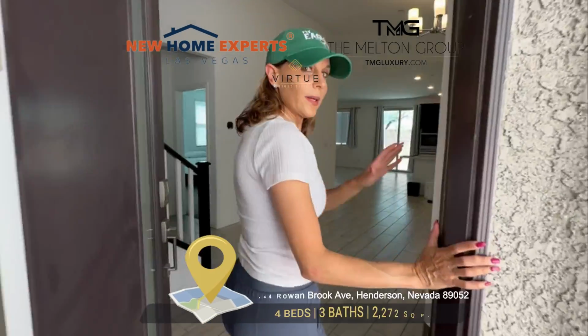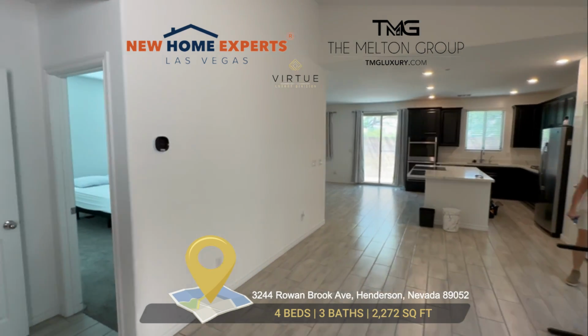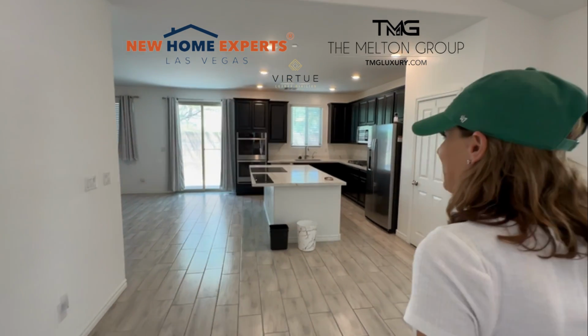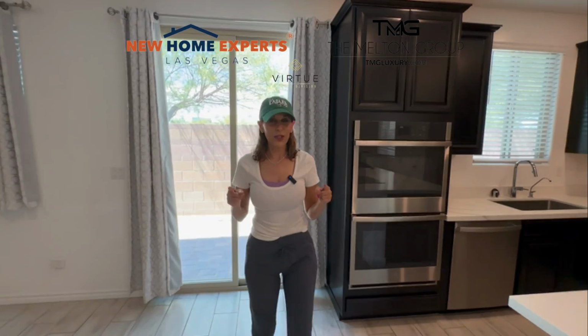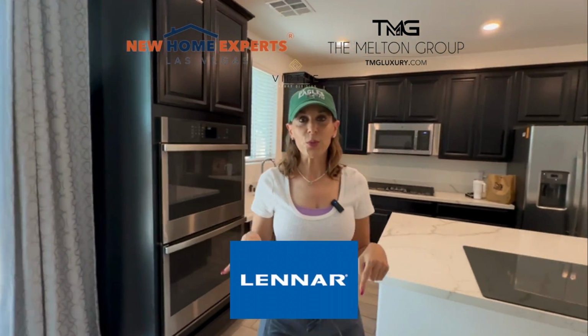So here we are. This house is just under 2,300 square feet. And this is what we're doing right now because the homeowner recently moved out and really has left us with this home as a blank slate. Now, I might have mentioned before, but I did actually work for this builder. This was built by Lennar, and this was one of their most popular floor plans.